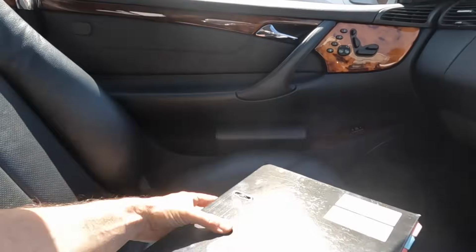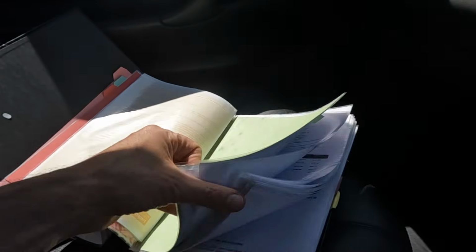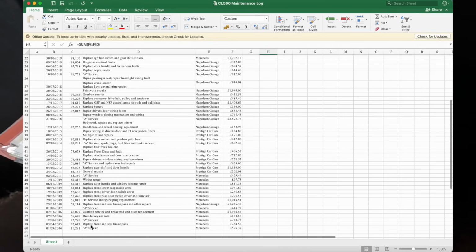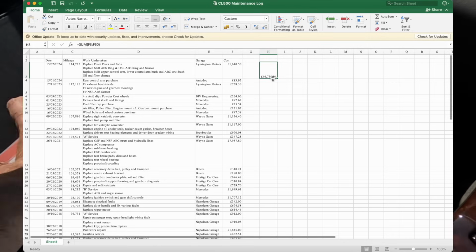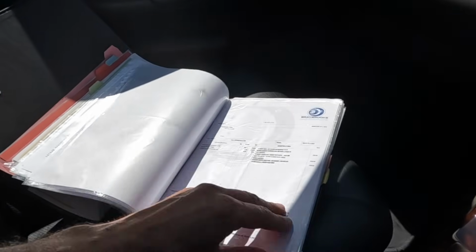And just check this out. There's a whole history folder, which is always a nice thing to see. So all the old MOTs are there. And then Jeremy, the owner, has told me, I haven't totted it up, but there's £46,000 that has been spent in maintenance since it was new, which for one of these is probably about right. Look at that.